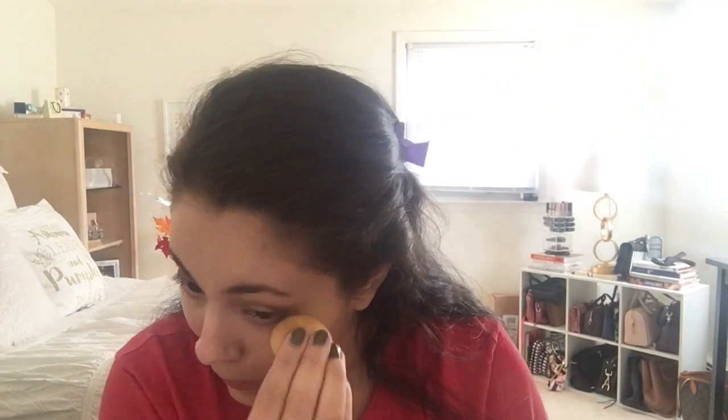This foundation's a little patchy. Maybe it's just the way that I applied it. No, the shade's pretty good. It's like my skin tone. It makes me look a little white, but I feel like it's better to have a foundation that matches your undertones but is too light in shade, because you could always add bronzer and concealer. It's easier to make a foundation dark than it is to make it light.